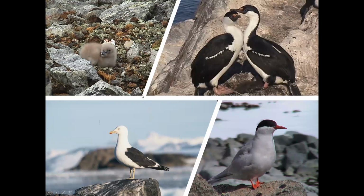The bird life on the base was contributing to the nutrients as well, and the proliferation of lichens. So we had Antarctic skuas, South Polar skuas, and these are imperial or blue-eyed shags, Dominican kelp gulls, and Antarctic terns. So they all nested around the base in the summer.